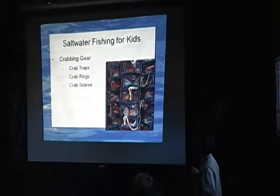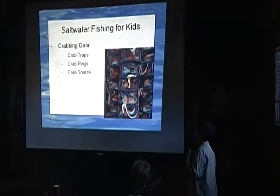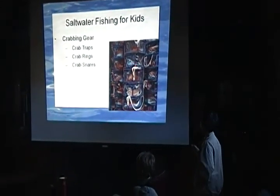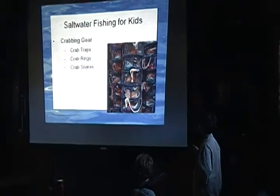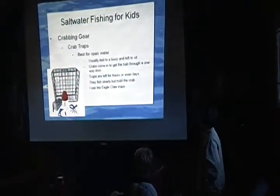Alright, let's talk about crabbing gear. Crabbing gear are crab traps, crab rings, and crab snares. These are crab traps.